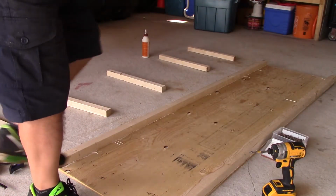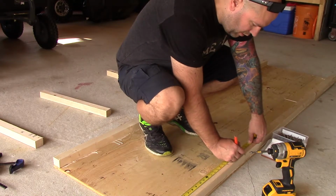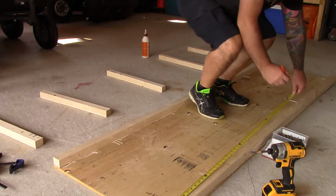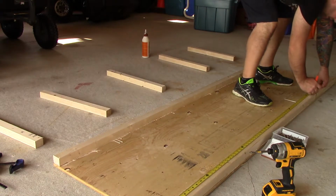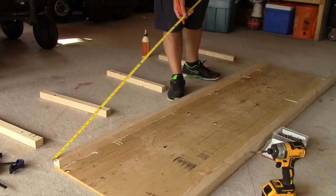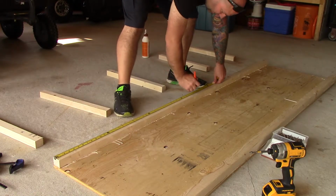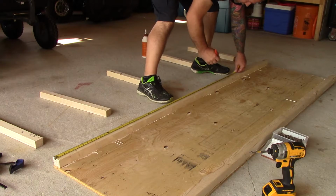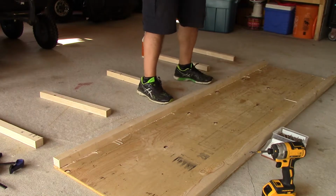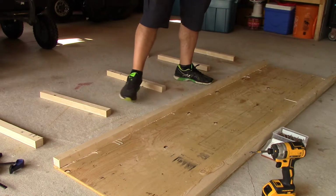So it's at this point now where I'm going to mark all my 21-inch centers. So I'll make a mark at 21. Let's keep that there. 42. 63, and then 84 is just going to be the end. And I'll do the same thing on this side. 21 inches, 42, 63, and then that's the end. Okay. So let's get the supports on now.